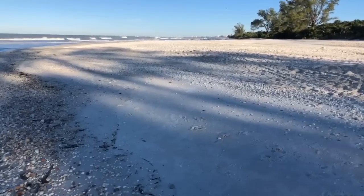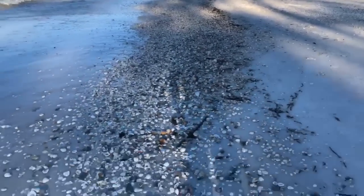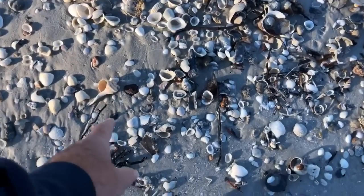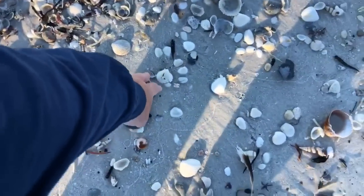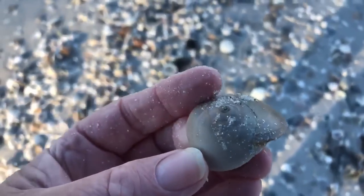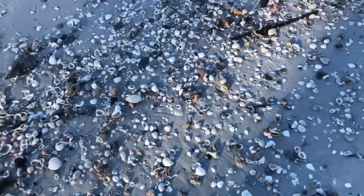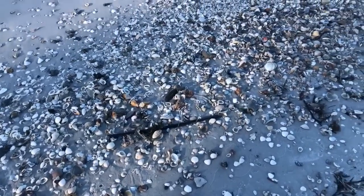Boy, all these broken whelk shells on the beach. I'd sure like to find a whole one. There's a big broken whelk right there. Right there, big broken moon shell right here. Another nice little pile of shells there. Wow.